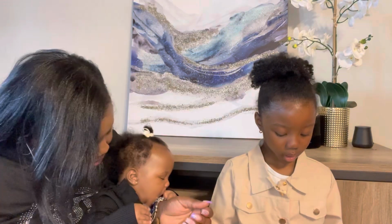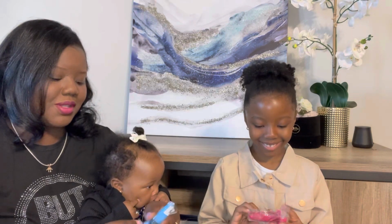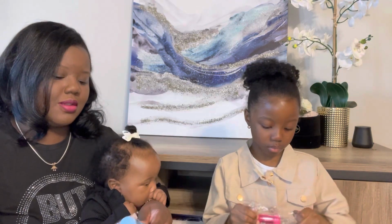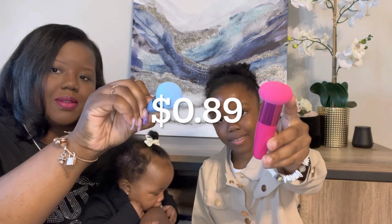All right, did your sister just get me? Oh no, that's why I came out. Okay. I forgot how much beauty stuff I got. Beauty blenders. I got the little blue one, and we got the pink. And the pink one.